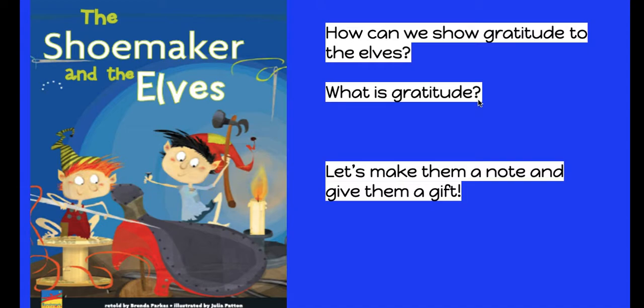If it wasn't for the elves' help, for their little magic, then the shoemaker was not going to be able to have his job anymore and be able to make money for him and his wife to have a nice life.